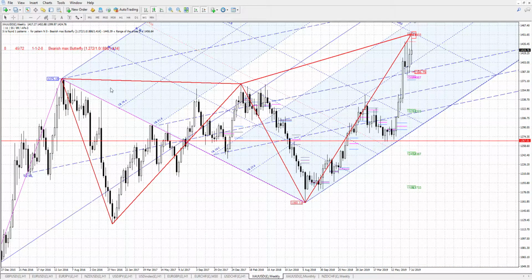On the weekly, we've got a bearish butterfly. This invalidates at 1456. So if we break above that, then we'll skyrocket. But that's the resistance line that I'm looking at there.